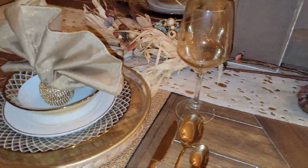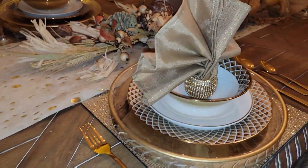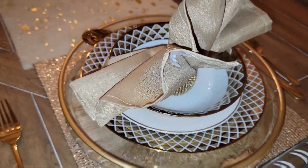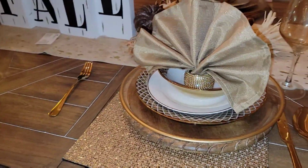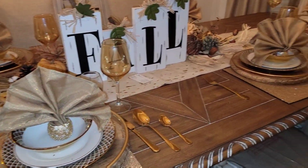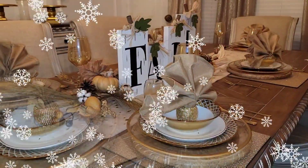So this is it, you guys. This is the table setting. This is what I had on the table for the Thanksgiving holiday, and it was very simple, very elegant, but very, very simple. And I'm going to take this table runner up, and I will be replacing it and all of its decor with something else for the Christmas holiday. But the table and plate setting will remain the same.